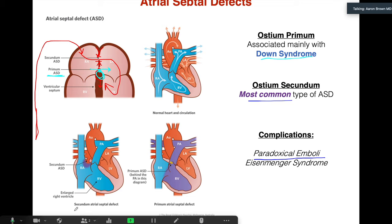So next are transposed great vessels here. The aorta is connected to the right ventricle. The pulmonary artery is connected to the left ventricle. Associated with maternal diabetes, this is high yield. If not for Step 1, definitely for Step 2. Make sure you know for each of these terrible T's what the association is, if there is one. So dextrotransposition causes cyanosis from birth. Going back to our embryology, there's a spiraling that happens with the pulmonary artery and the aorta in order to, you know, ensure that they're both connected to the correct ventricle.